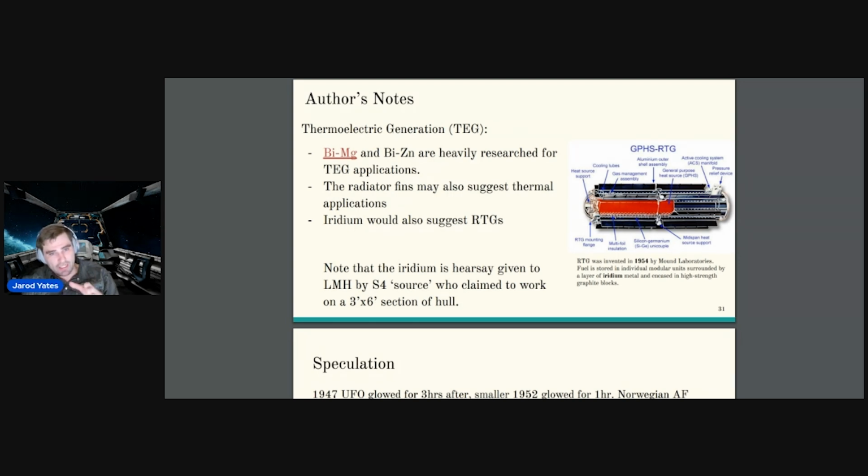The iridium angle that Linda mentions, she was at some conference talking about the thing, and after the conference, some guy comes up to her and says, hey, I'm from S4, here's my credentials. She was convinced of his credentials. He claimed to work on a 3-foot by 6-foot section of the hull of this same craft. And he said what was special about it was that the aluminum outer hull had atomically placed iridium in it, and it was the combination of those two things working together that actually made the thing able to lift.